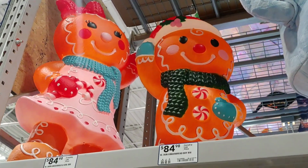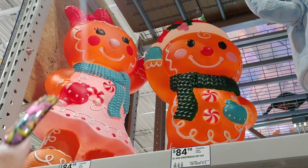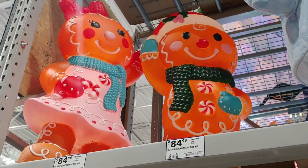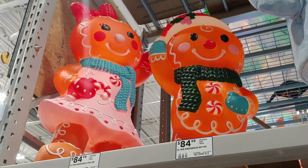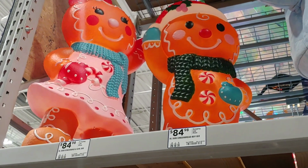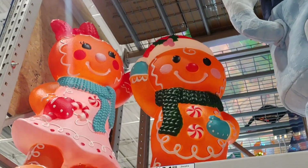Look, I don't like the price though. Look at those peppermints and the candy cane she's holding. That is so cute. I love her pink dress. It's a cotton candy pink dress. Look at all the icing. It's very intricate, very detailed. I like that. A little extra detailed this year. So these are new changes for 2025. The blow molds, and they're lighted up for me. They knew it was coming, so they had to prepare.